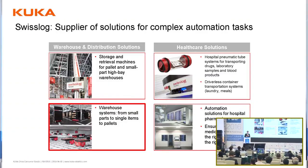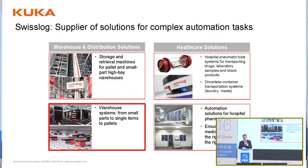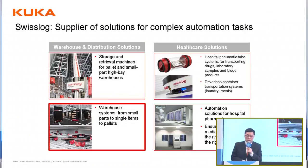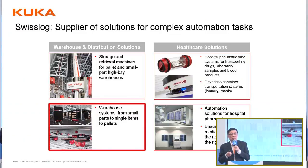Also, in the warehouse facilities and in terminals, they could distribute the needs to different stores, and they could develop human-free warehouse solutions. On the right-hand side, it's the healthcare solution we provided. Swisslog gave a healthcare solution to one local hospital here. All the pharmaceutical products have been delivered by robotic arms without any human intervention. And pharmaceutical industries and many other industries, including logistics, could also make use of our automation solutions.